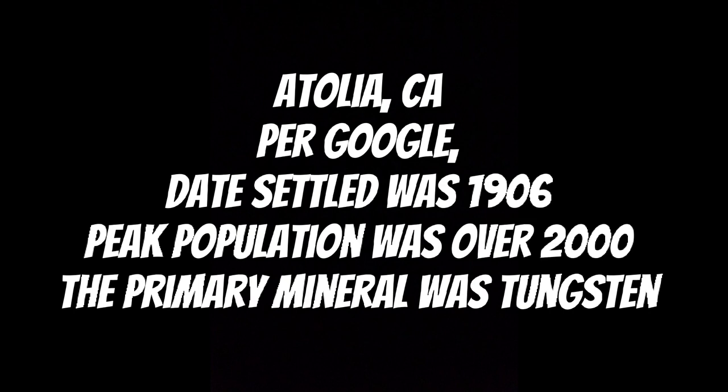Atolia, California. Per Google, date settled was 1906. Peak population was over 2,000. The primary mineral was tungsten.